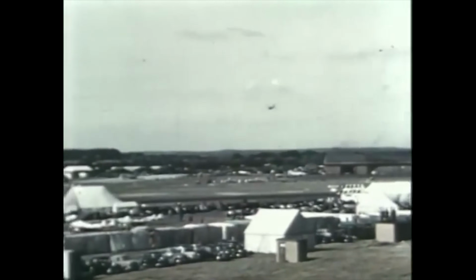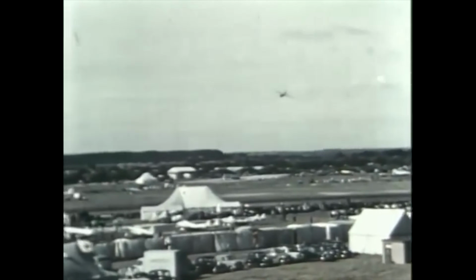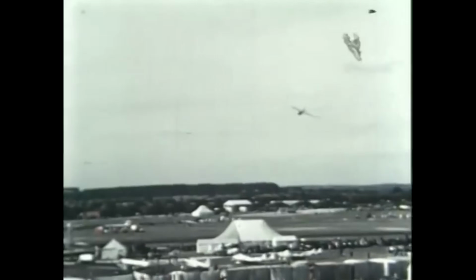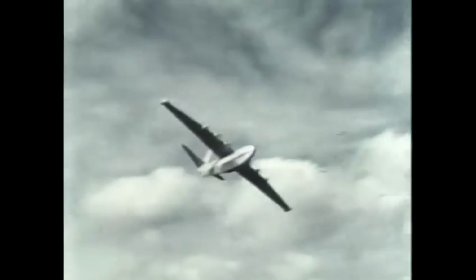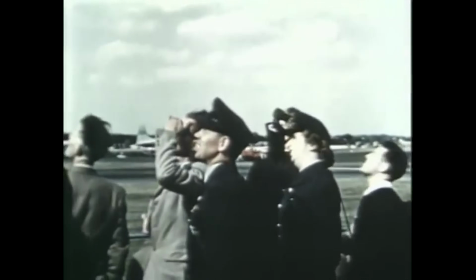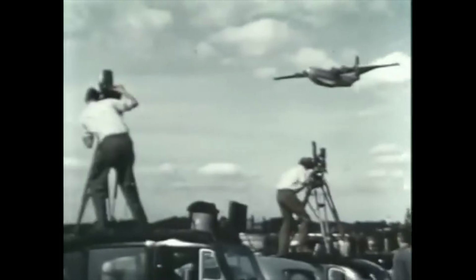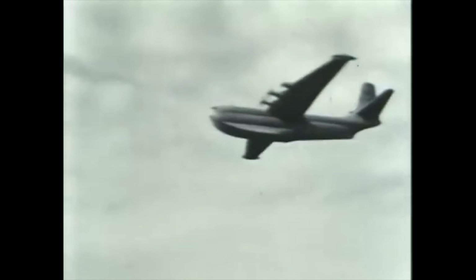On September 2nd, the Princess made its public debut at the Farnborough Air Show. There was no doubt that the giant flying boat impressed the crowd. Those impressions, however, were almost dreadfully altered. The pilot had taken the Princess to such a high speed that he experienced tremendous difficulty rolling back to level flight. An accident was just barely averted.